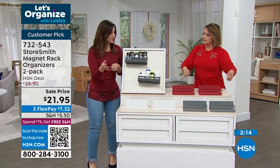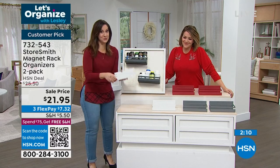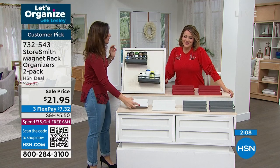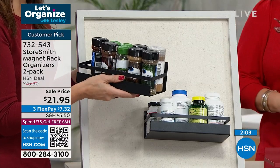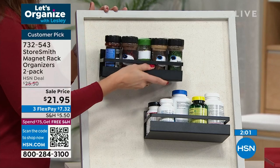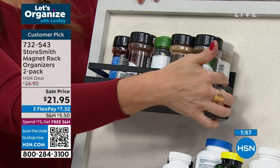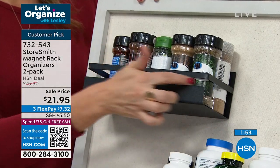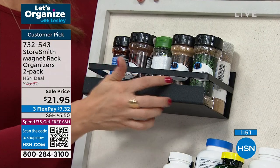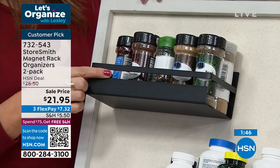And what you're going to get with StoreSmith is shelving with zero build. It's going to come to you just like this. You just put it right on. So this is magnetic. I want to show you how easy it is. Did you see how easy it was to take it off, and then just as easy to put it together. I love that we have this little opening, so you have that ledge all the way around, so everything's safe. You can see what's on the side, but if you do have smaller items, maybe nail polish or some smaller bottles, you can see what it is.